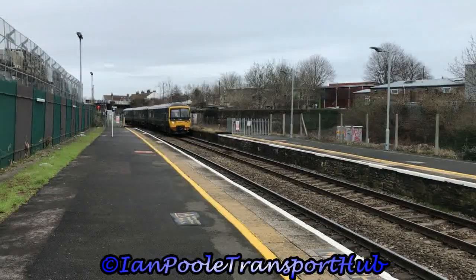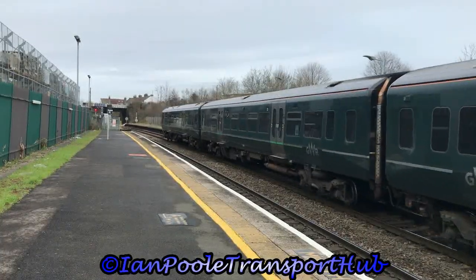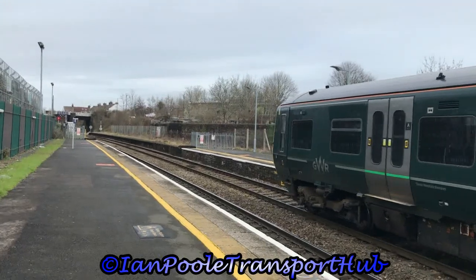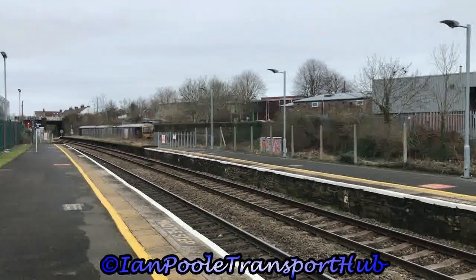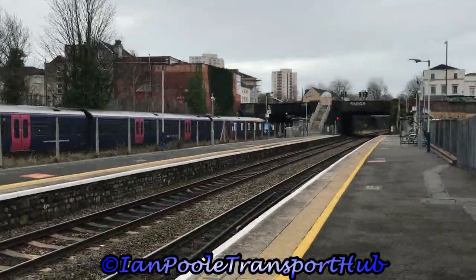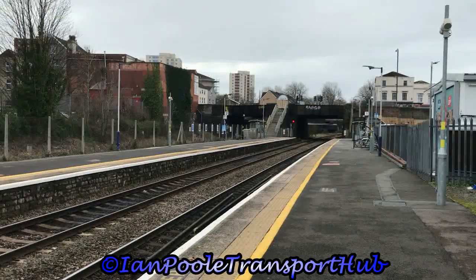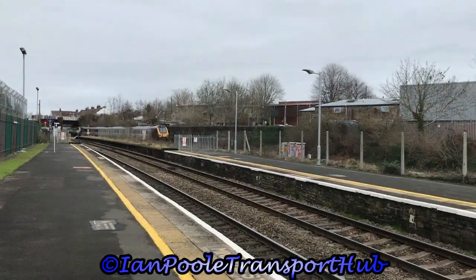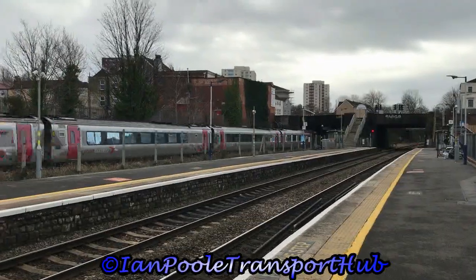Almost taken us by surprise is 166208, working the 1122 Great Western Railway service from Filton Abbey Wood to Bristol Temple Meads. Over on the fast line is 166209, working 2 Oscar 76 from Gloucester to Weymouth. Another one over on the fast line is 220029 and 221139, working 1 Victor 48 from Newcastle to Bristol Temple Meads.